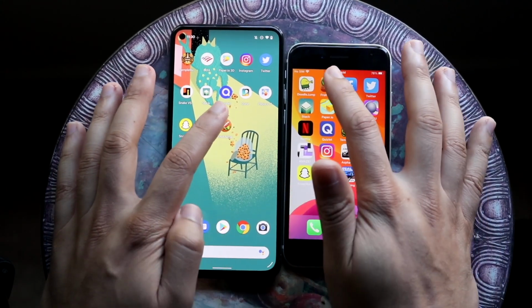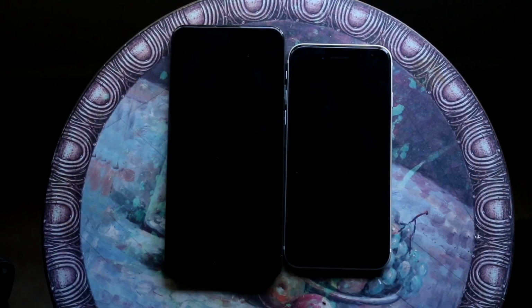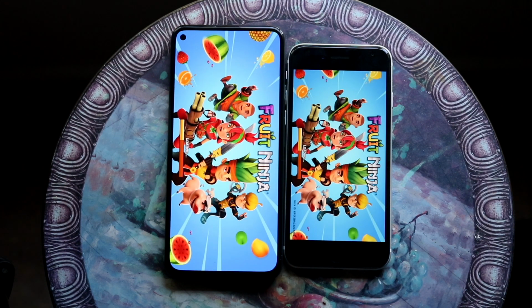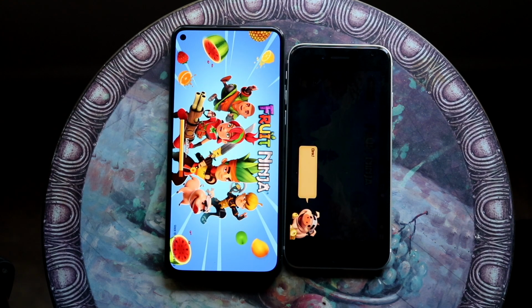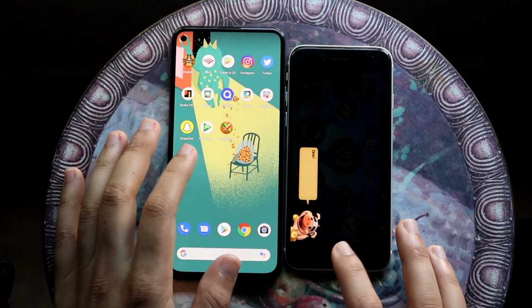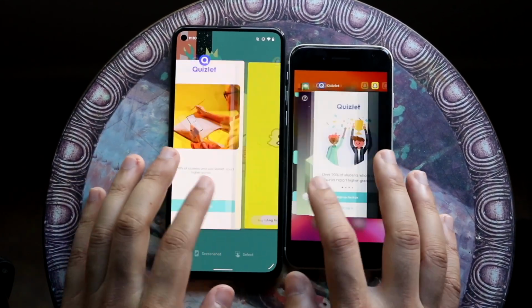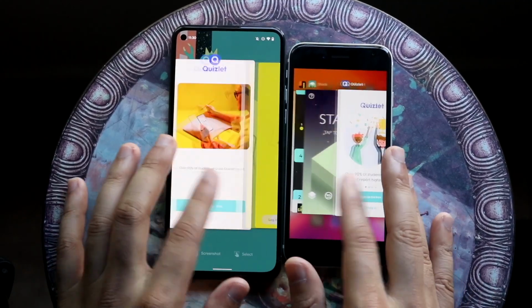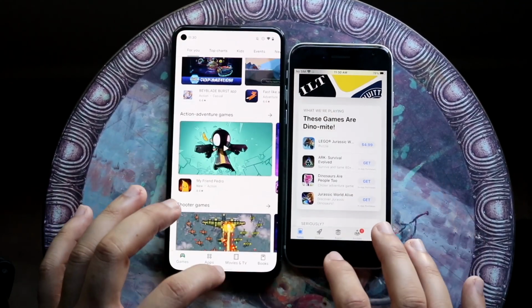Let's end it off with Fruit Ninja, 3, 2, 1. And it kind of looks like the SE2 may be a little bit faster here. The SE2 was a little bit faster to load up into this specific game. So I think, to be honest, this one is kind of close between both. I think the SE2 may be a little bit faster. That's kind of the vibe that I'm getting between both.